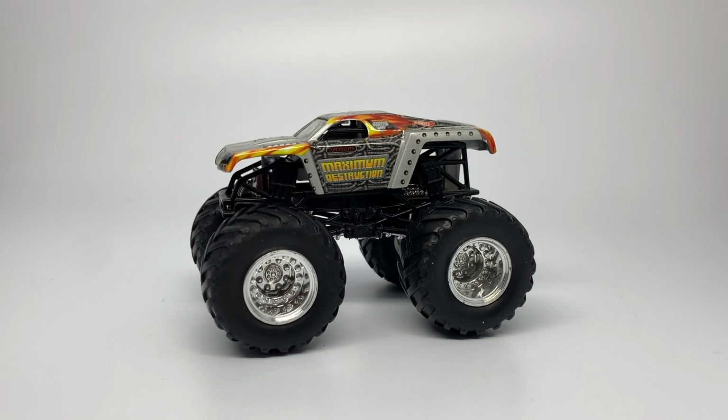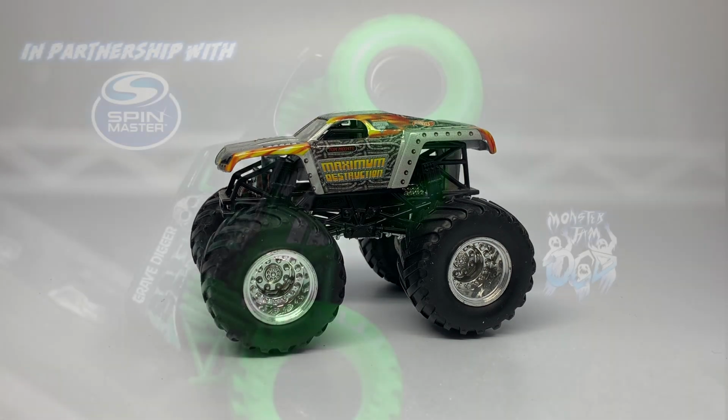Hello Monster Jam fans, and welcome to my top 10 trucks that Spin Master should make in 2020.